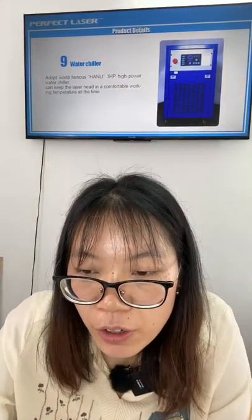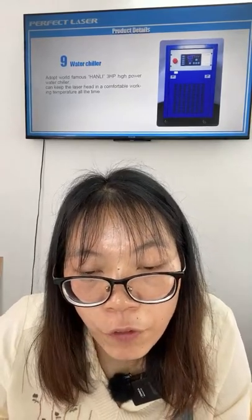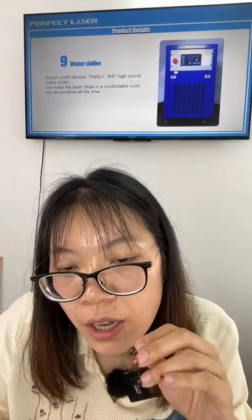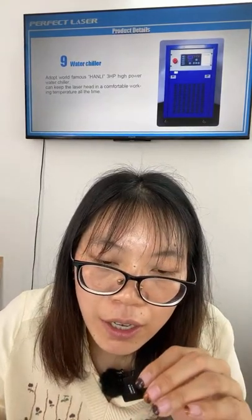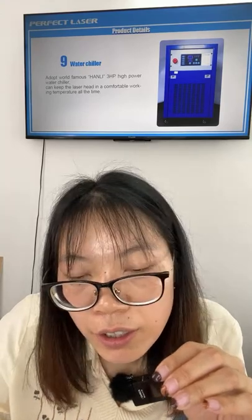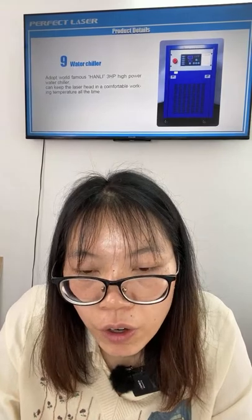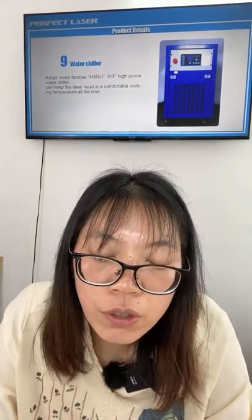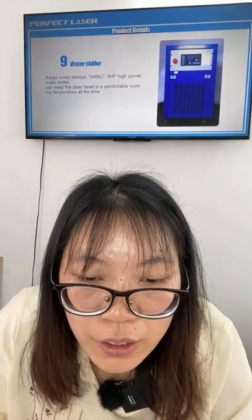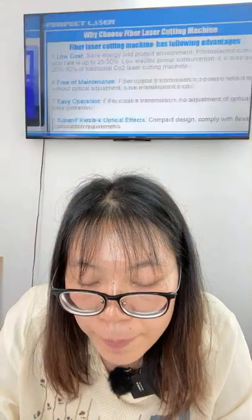Continuing to our machines, four designs, four models: a small size, a bed size, and machines for rotary and sheet materials. If you have any questions, please ask here and I will reply to you. Okay, let's move to the next.